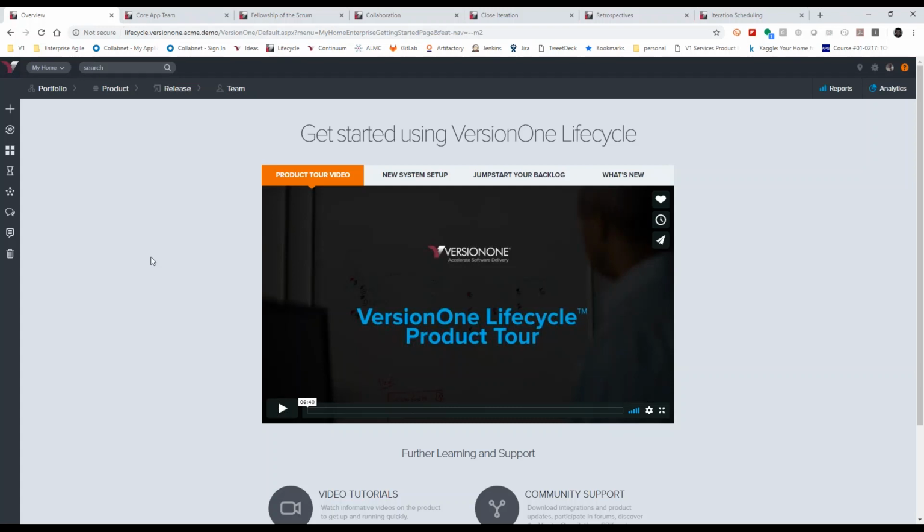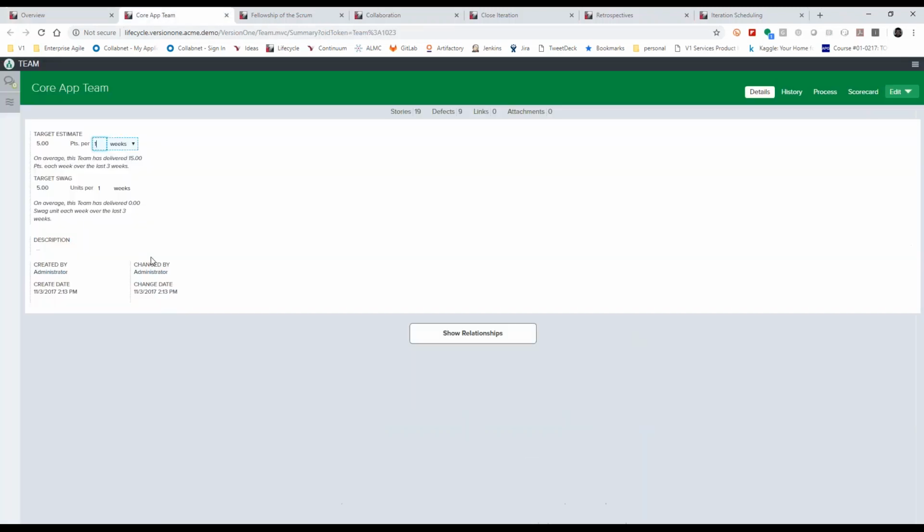I'll introduce you first to the team concept in version 1, just to get a sense for what a team is. A team in version 1 is an asset that allows us to group backlog and manage work for the team. I know most people have the more traditional concept that teams are a group of people, but within version 1, it's primarily a way to manage work items so that we can see team backlogs. We can measure the performance of that particular team's throughput based on the work that is assigned to that team designation.